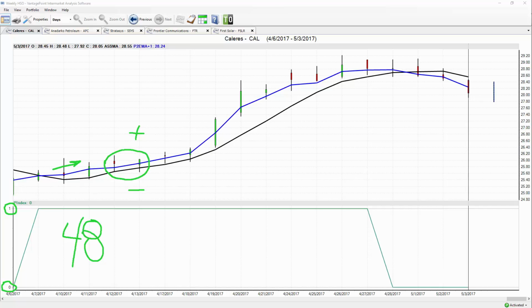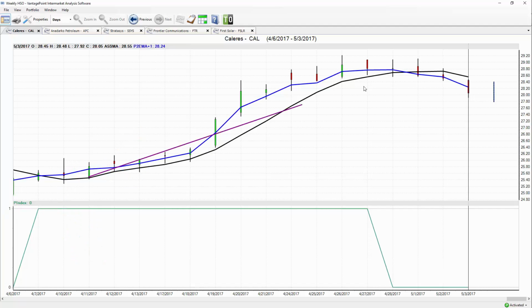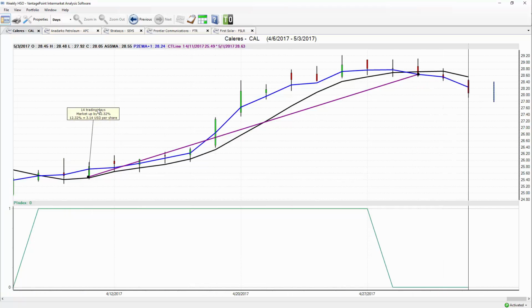So if we get into the market after this crossover, we see that 48-hour indicator strongly up at a 1, saying look to get long this market. And as long as that blue line remains above the black line, you want to maintain that position. So you see, once you've gotten into the market, the neural index stays up at a 1 here, so you're getting repeated forecasts of short-term strength. So that's 48 hours: strength, strength, strength.